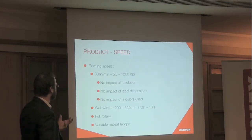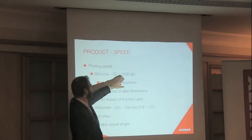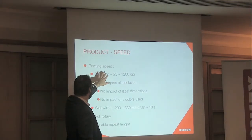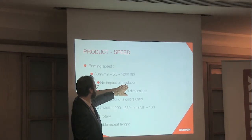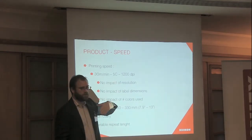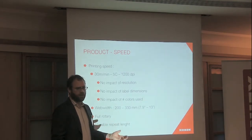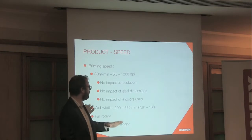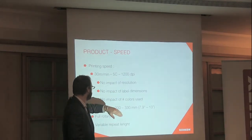If you look at the concrete specifications, this press runs at 30 meters per minute, 5 colors, 1200 dpi. And that speed is not impacted by the resolution. Sometimes people ask me if I would print at 600 dpi, does it then go faster? No. That's relevant for inkjet technology, not relevant for Xeikon technology, because we use LED writing. So there's no impact from resolution.